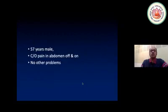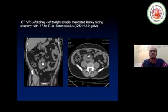from the anterior abdominal wall. So this was a 57-year-old male with complaints of pain in the abdomen off and on. There was no other problem. And this was the ectopic kidney which was lying. You can see here that this was the kidney. The pelvis was facing anteriorly. But what is more important is that when we did the ultrasound ourselves, this was a 1.7 centimeter stone.